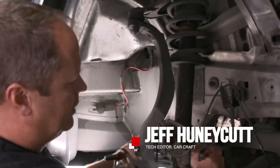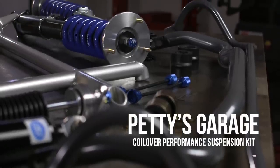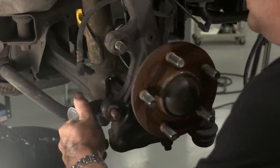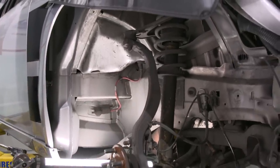Now that we've finished up the blower to make more power, we're going to turn our attention to the suspension. We've got some really cool struts from Petty's Garage we're going to put on. The first thing we've got to do is remove the sway bar linkage, and then we're going to get this stock unit out. We're going to get the adjustable strut in there, and it's really going to make a difference in the way this car handles.